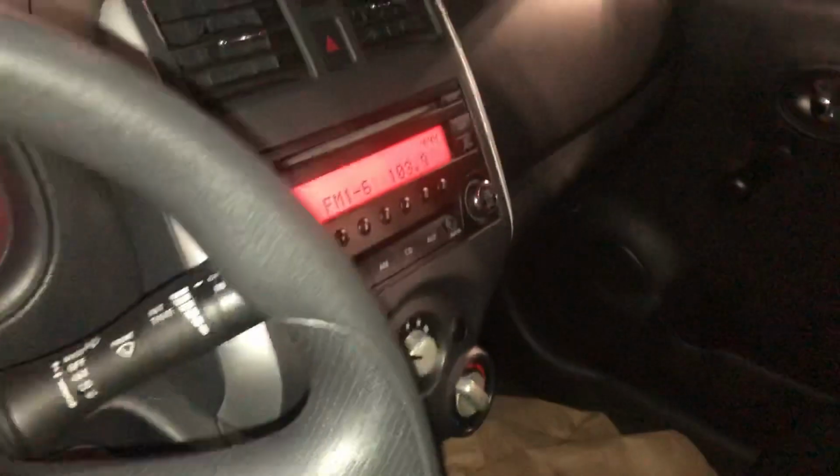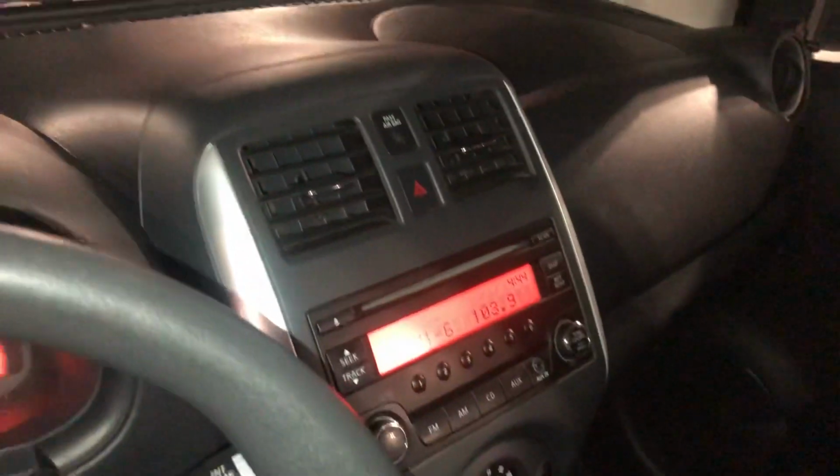All season tires, which are very new on it as well. Take a quick peek at the interior here, and it's in great condition. Beautiful cloth interior. Got your AC controls there with your AM and FM satellite radio.